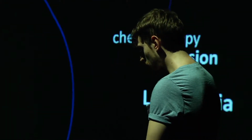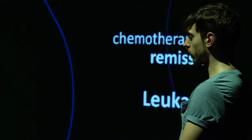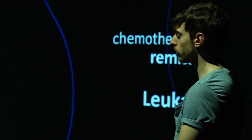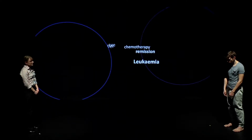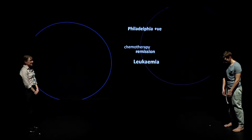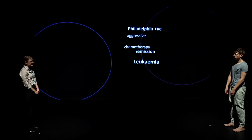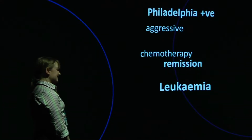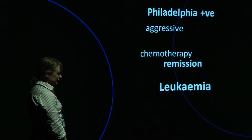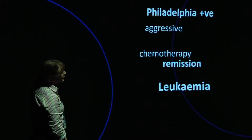Well, unfortunately, in this type of leukemia, remission doesn't tend to last very long. It's Philadelphia positive, which means it's particularly aggressive. You do have the advantage, though, of being young, fit and healthy, apart from the leukemia, of course. And you are in good hands, but you need to prepare yourself for a long and difficult road. Do you have a brother or sister?